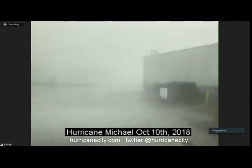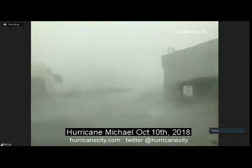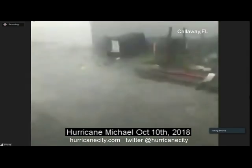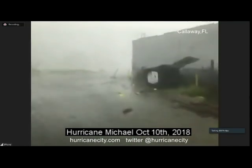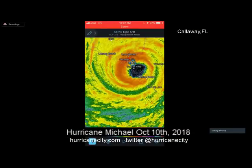I'm all over Tyndall. Amazing. Oh, something just nailed the truck. I just saw it go by. Oh, just hit the truck again. Something just hit the side of the truck. You're getting blasted. My current position, right on the edge of the clear.